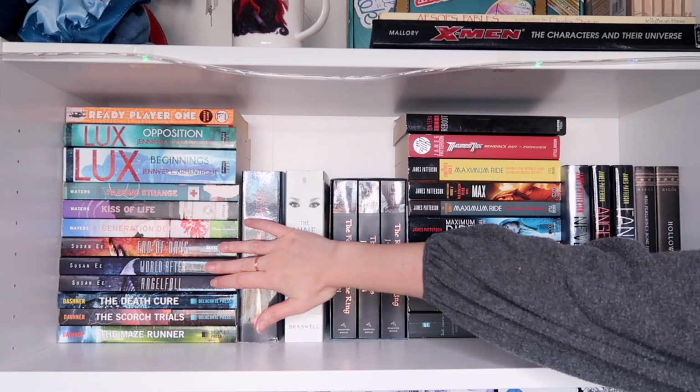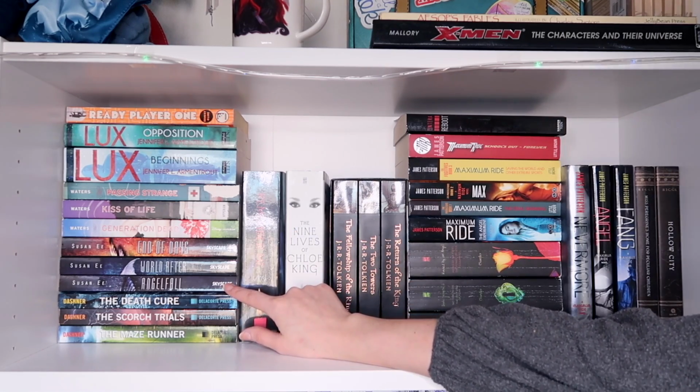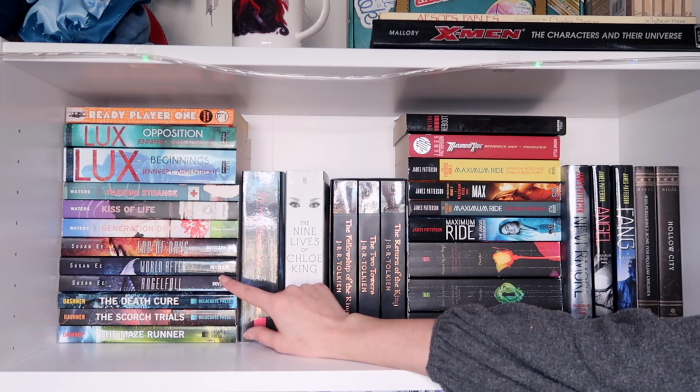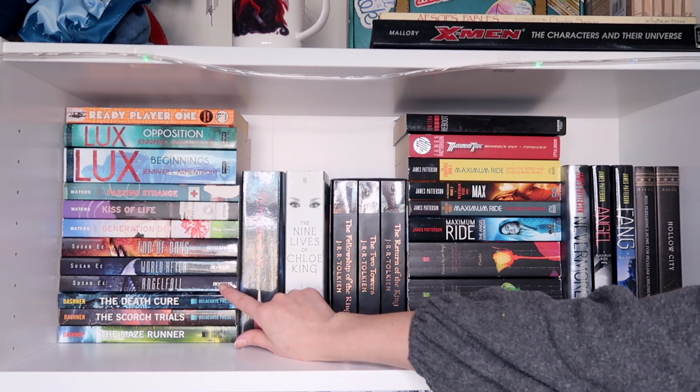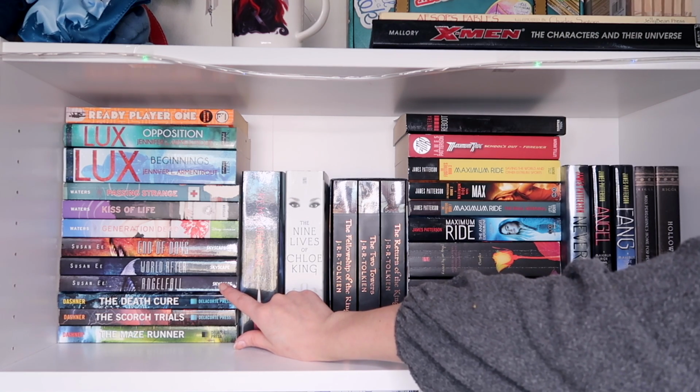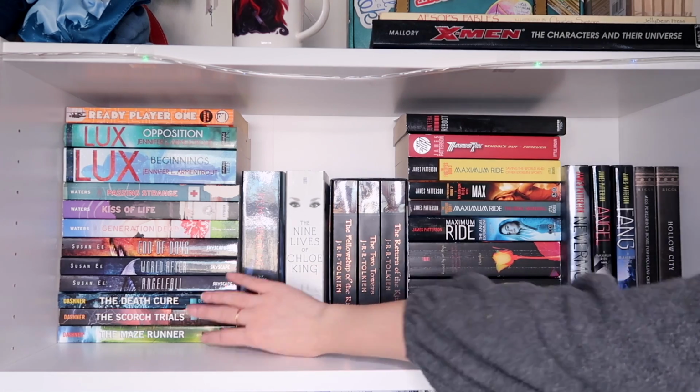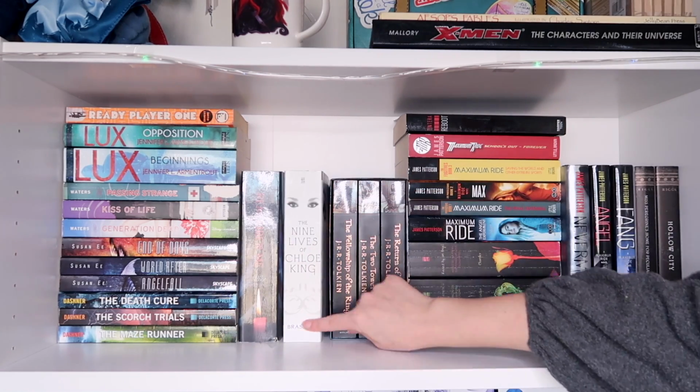The Angel Fall trilogy, this one's interesting. I really, really loved it at the time that I read it, but I don't know if it would have aged as well. The premise is just really cool. It's a dystopian, but about angels kind of destroying the world. So angels from heaven, wild. And then the Maze Runner trilogy, and then we have Remember Me and The 9 Lives of Chloe King.